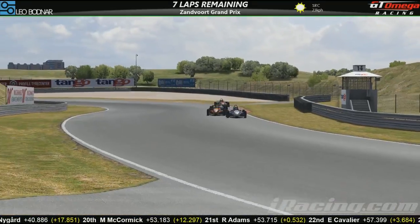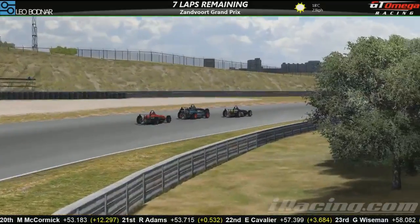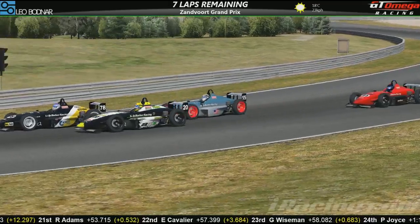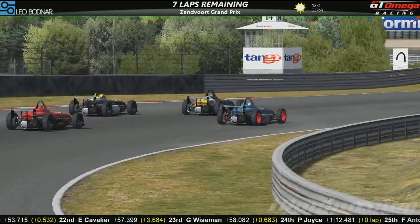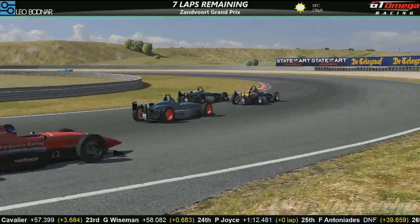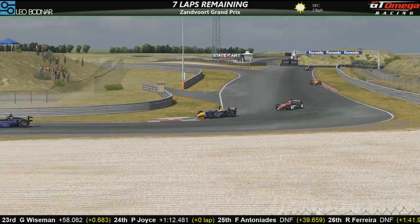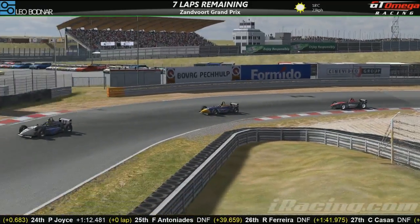Just having a little look further back, good battle going on between Asensio and Fisher here as well. Coppage in there. Oh, we could have a repeat. Alex, we've had contact between Philip Labert and Stein Shorthurst. If you want to dig that replay up when you get a chance, Philip Labert had a big sideways moment coming through turn 9, and as he caught it, he just speared across the front of Steinhurst. They're both continuing on for now. I think Labert has come off worse.